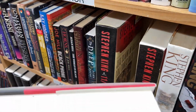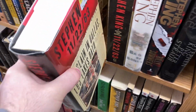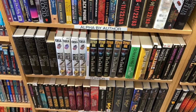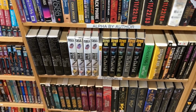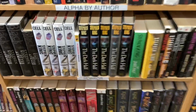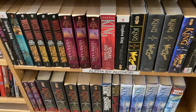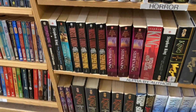11/22/63. Pretty decent looking copy. $17.50. Not a bad price. Pretty common stuff. Some Dark Tower. Nice trade paperbacks there.